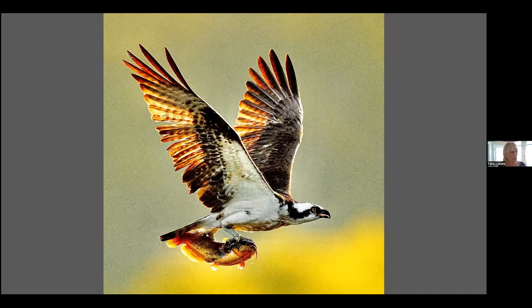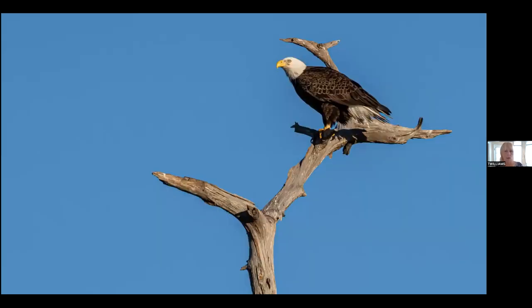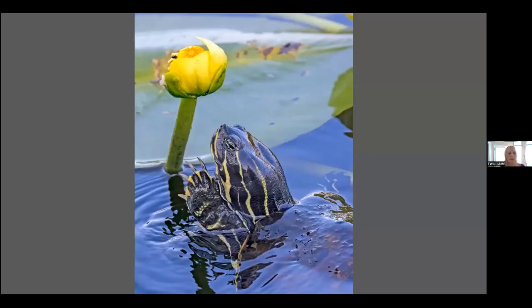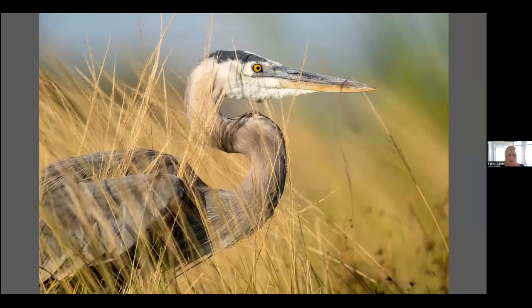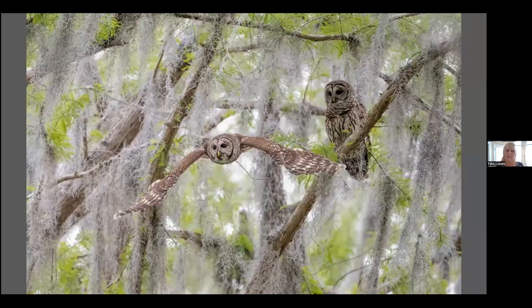Sunrise osprey, Newton Park. Bald eagle in the afternoon, Winter Garden. The Reach, Florida red-bellied turtle and spatterdock, Everglades National Park. Fulvous whistling ducks going their separate ways, Lake Apopka Wildlife Drive. Normal is so boring, Great Blue Heron, Newton Park. Flight through cypress, barred owls, Hickory Point Park.